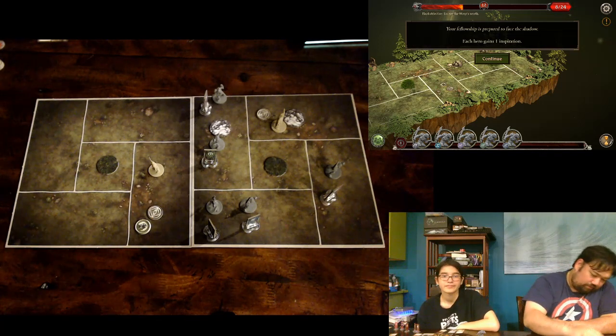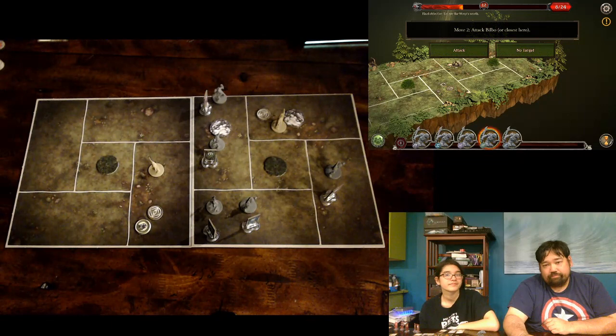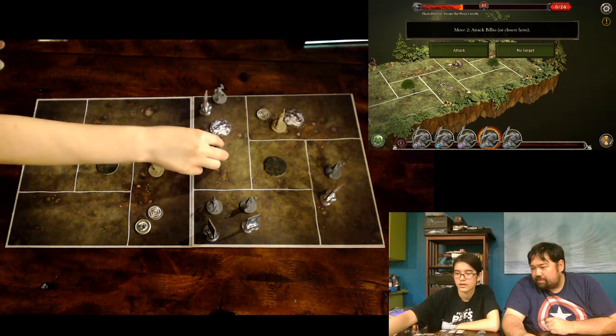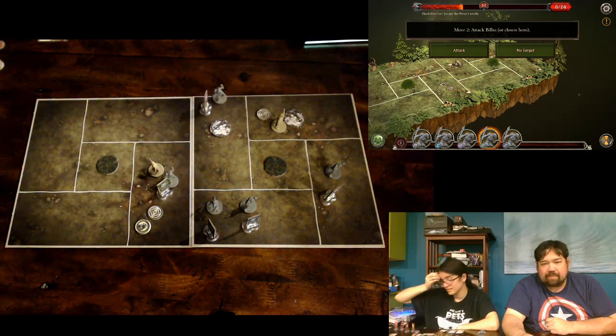I can't. What am I at? 5? I got 5. I'm at 4 still, and I've been at 4 for the last couple turns because I haven't used it. I can't help you. Might need to use one on this fight, though. Oh, let's see. Move 2, so that is the gear one that you like. So that one's attacking me. It's attacking me. Oh, yeah, it is. It says attack Bilbo.